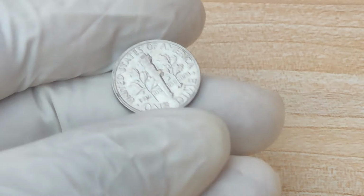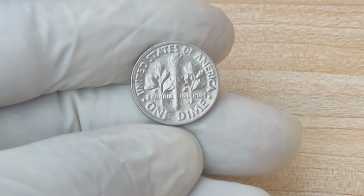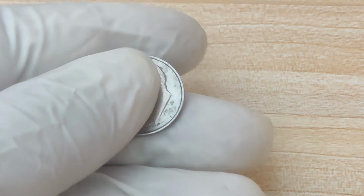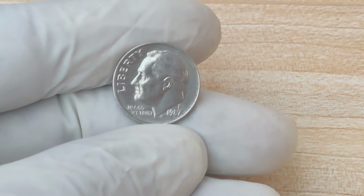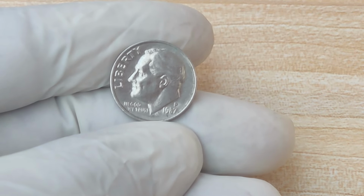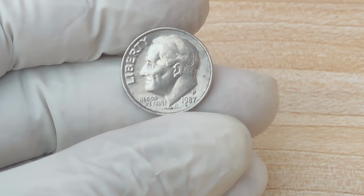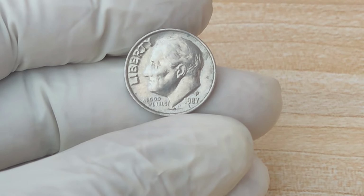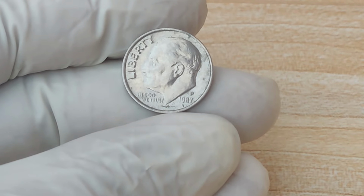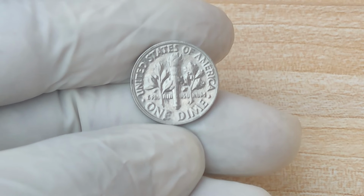For example, 1987 P dimes with an MS67 grade or higher can be valued anywhere from $100 to $500, depending on the demand. And those with significant errors can skyrocket to thousands, or even potentially millions, when the conditions are just right. If you're lucky enough to come across a 1987 P dime that has an error and is in nearly perfect condition, you may just have a true treasure on your hands. And that's when you start seeing some big numbers, folks.